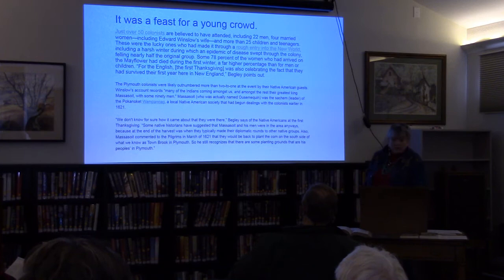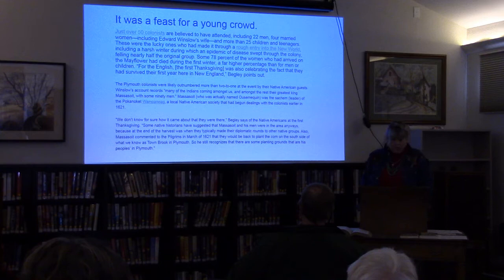They said just over 50 colonists, and these numbers don't add up because they said there were 90 Indians. But there were 22 men, 4 married women, and my hero Edward Winslow and all this, and 25 children. And I've gotten the next slide. I kind of found the names of all the women that survived, and the men, and the children. And it looked to me like probably the majority of the children ended up being orphans. It's also interesting because of the children, there were probably only 4 or 5 that were under the age of 10, and the rest of them were in their teens.